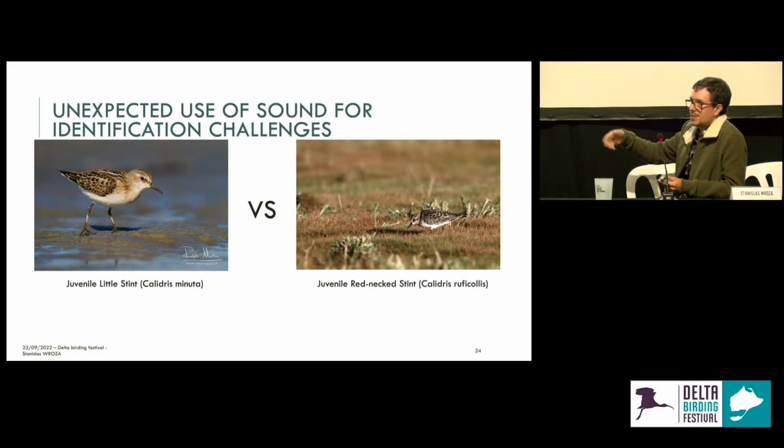So little stints, and then here the red-necked stint, the more rolled note.